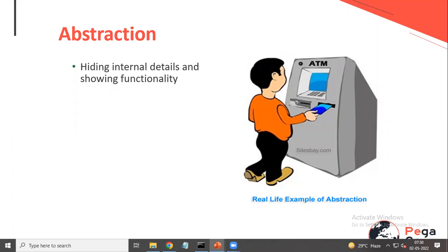When you visit an ATM with the purpose of withdrawing some amount, your interest lies in inserting your card, giving the right pin, giving the right amount, and then making sure the correct amount is withdrawn, isn't it? But you will not be checking what kind of microprocessor is used inside the machine. What is a microcontroller? Which company manufactured it? Will we be looking into those things? Of course not. Right? So the focus is on the outward functionality only, rather than all the internal detailing.